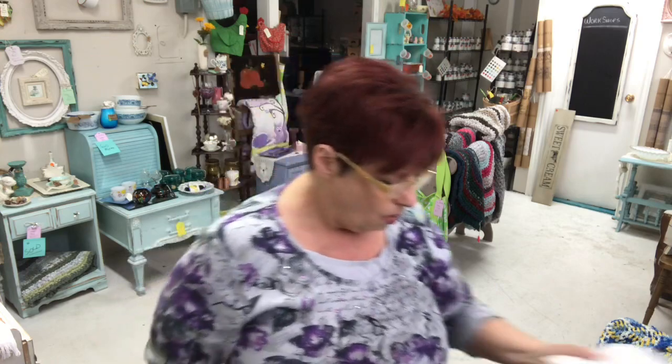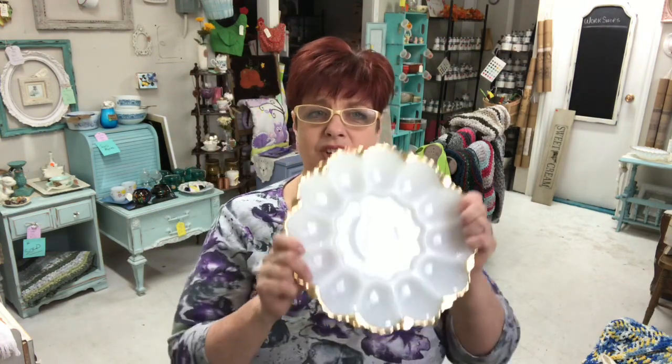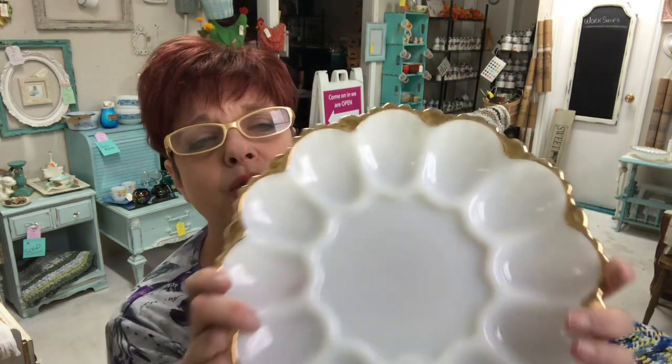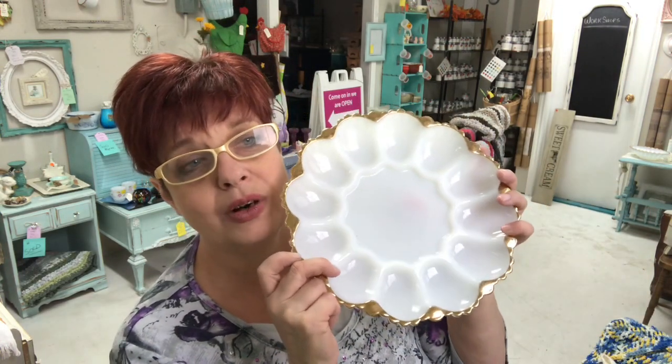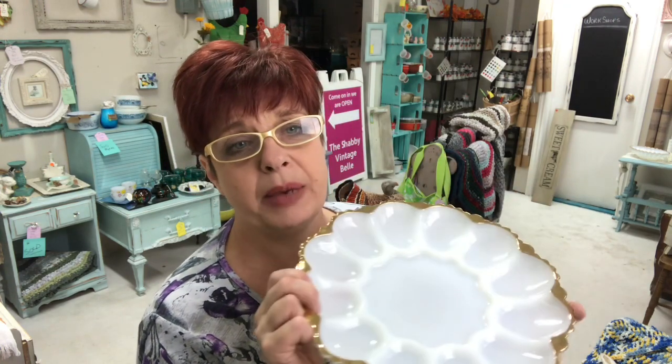What else did I get? Oh, so my friend Lori, who you know from the other thrifts, she has a tendency to find these. So I actually found one too. I've already got one in the store. They're the milk glass. They're kind of vintage. They've got the glass around them. This one is traditionally for deviled eggs, but they're really cute and they make a table look pretty. You could pretty much do anything with them.